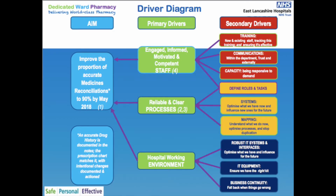So since June, we've been being sort of initiated in the ways of the force. We've got a driver diagram now, which we're focusing on medicines reconciliation as part of the project to understand the principles of improvement science. But there's a lot of other measurement strategies we're looking at, things like length of stay, time of discharge, readmission rates, patient experience, and that's our measurement strategy.